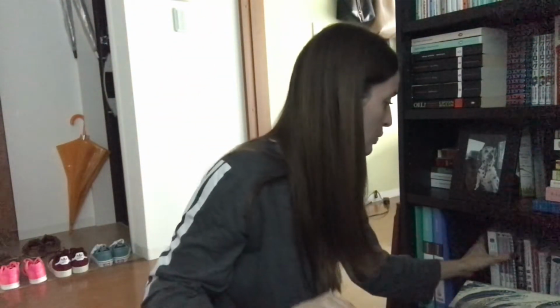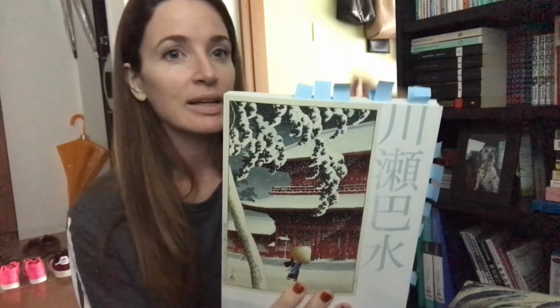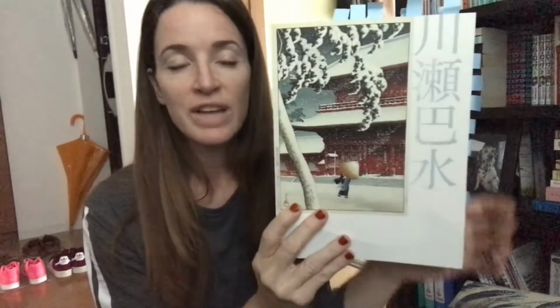So then we go into my favorite hanga artist, Kawase Hasui. You can see all the labels where my mom was tagging her favorites because we're planning on buying some prints.